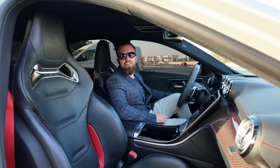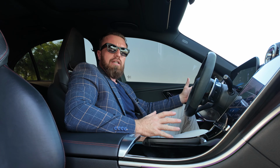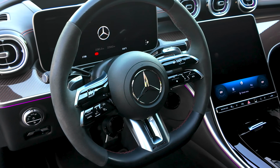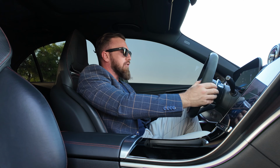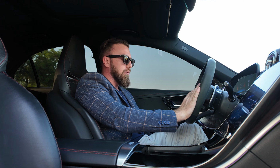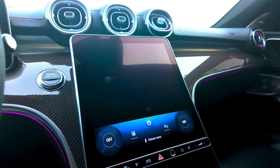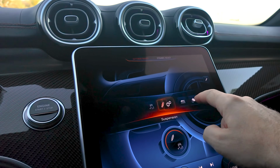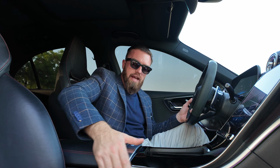Let's talk interior. It screams luxury, it screams tech, and it screams performance. It's got the signature flat bottom steering wheel, AMG. It's got paddle shifters. You got your drive mode here as a dial, which is pretty cool. We have a massive 11.9-inch screen that has all your functions and everything is built into this screen. This beautiful center console with the ambient lighting.